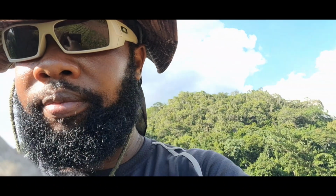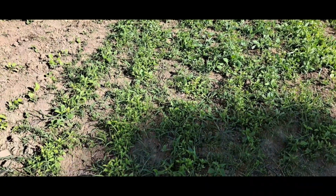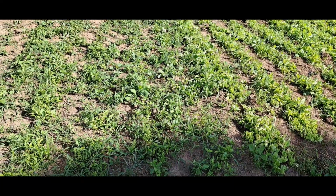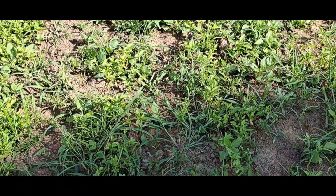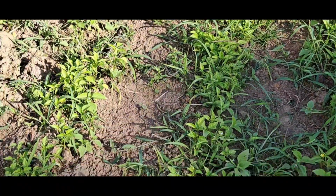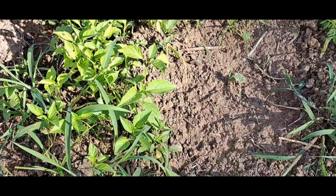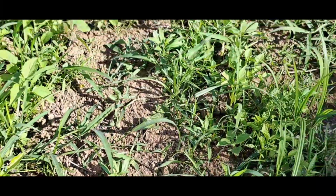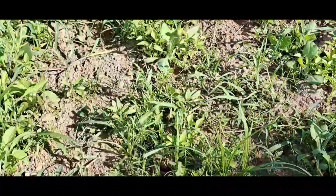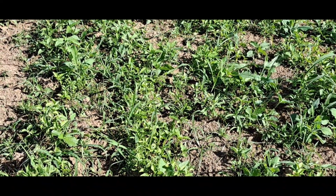So, we have here a nursery right here. And I almost forgot to mention this nursery to you people. If you look carefully, you'll notice that we have a sweet pepper nursery right here. Look carefully, people. The sweet peppers, they need to be sprayed because something is attacking them.